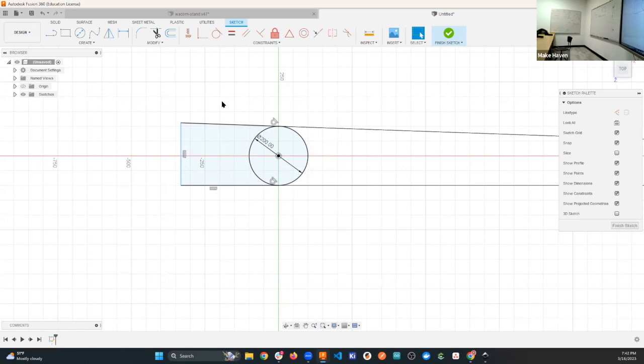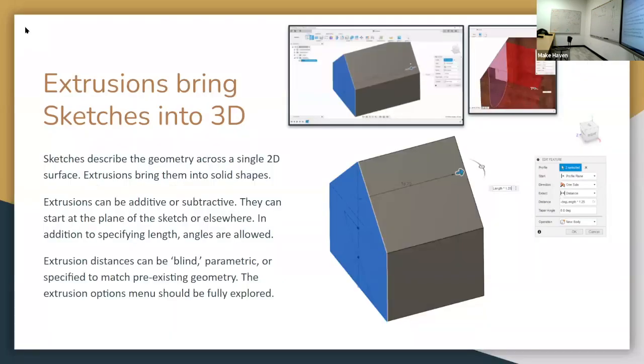Where'd my cursor go? Oh boy. Doing this without a mouse. Alt tab over to here. My cursor is fully lost.